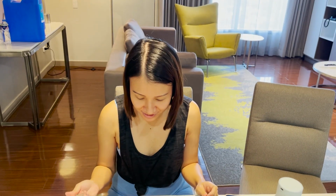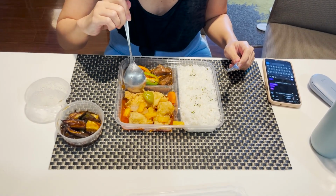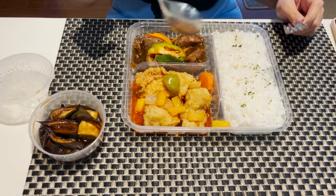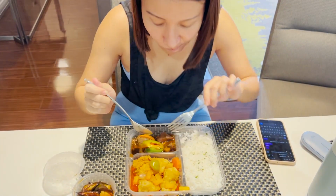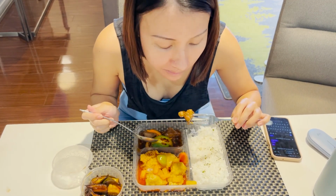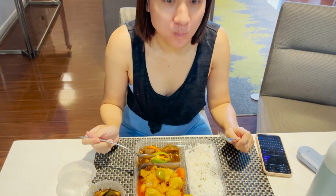This is our lunch. I think this is adobo, and this is some fish with sweet soy sauce. And this looks like eggplant with some tofu. Let's try. Not bad. Pretty good.